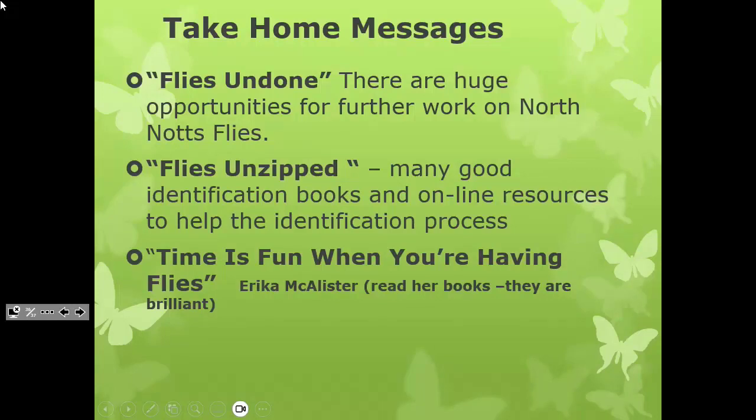And if you've not yet read Erica McAlister's books, then do. They're absolutely brilliant. Read one of those.